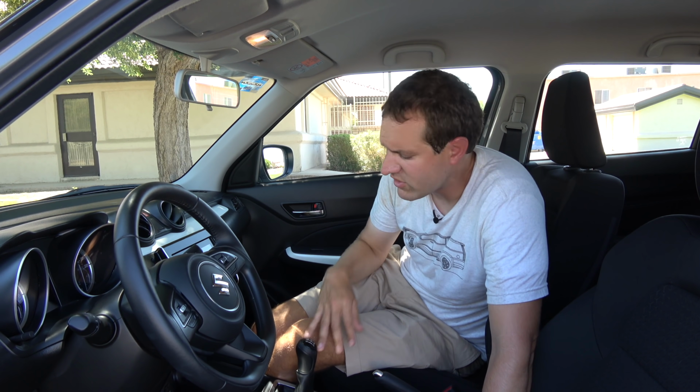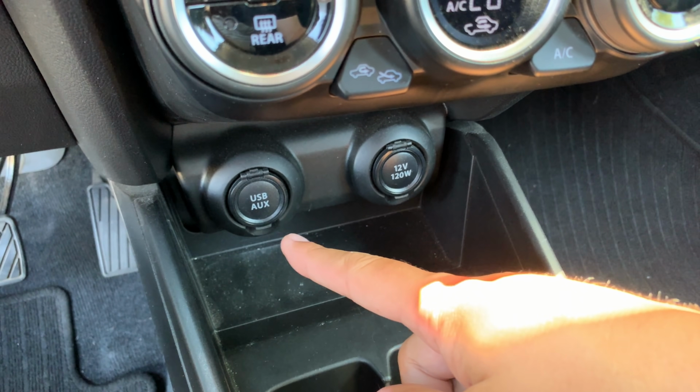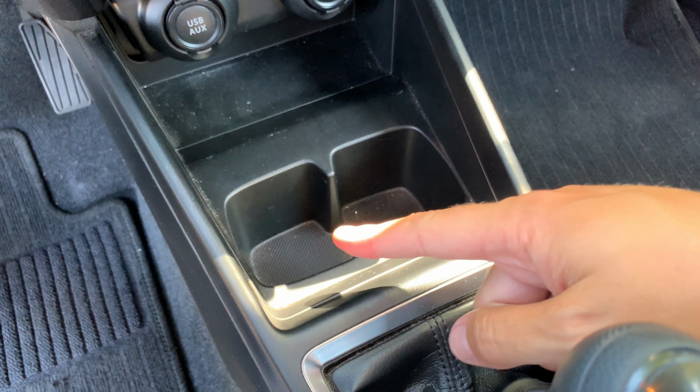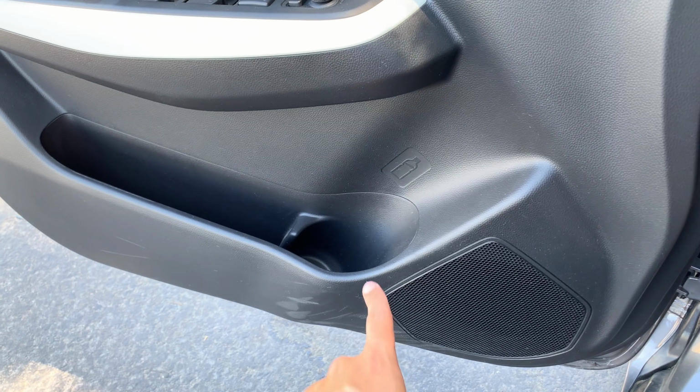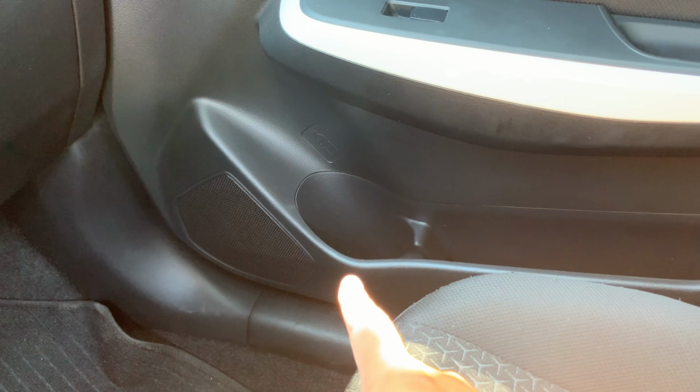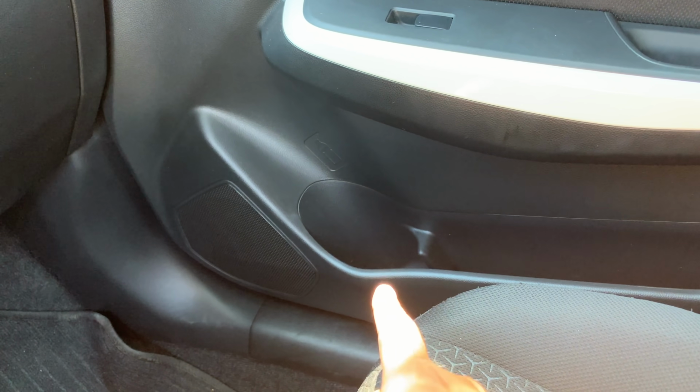One other interesting item in the front seat area is this car is quite practical. It has a USB auxiliary, it has a 12-volt power outlet, and it also has quite a few cup holders, two in the center and then two in the door pockets for water bottles. So there are 4 total cup holders in the front seats of this car. Again, otherwise pretty straightforward, pretty practical.